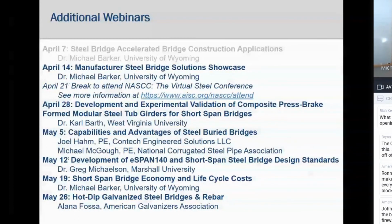Bridge manufacturing firms use experience and economies of scale to produce high-quality, beautiful, functional, and economical bridges for owners across the country. Many of the examples we will look at on April 14th would certainly also qualify as accelerated bridge construction projects, as we will see.